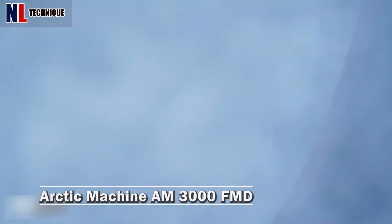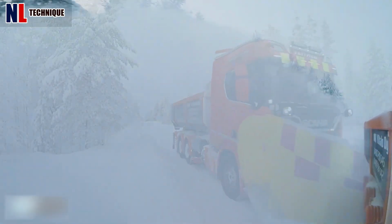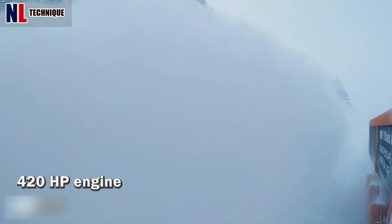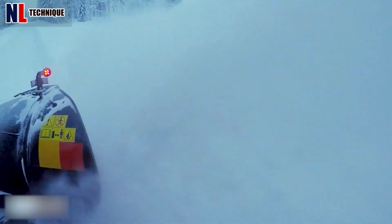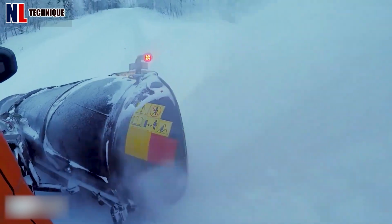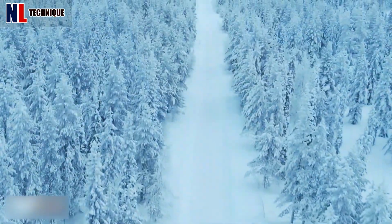The Arctic Machine AM3000 FMD is a powerful snow groomer with a 420 horsepower engine and 3,000 liter snow tank capacity. It features a maximum speed of 30 kilometers per hour and a hydraulic pump capacity of 140 liters per minute.